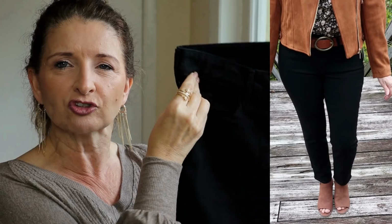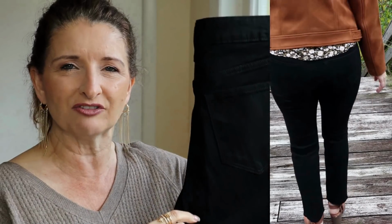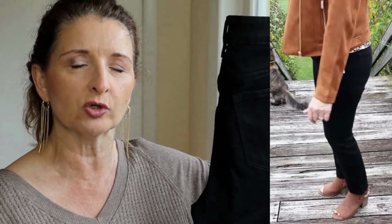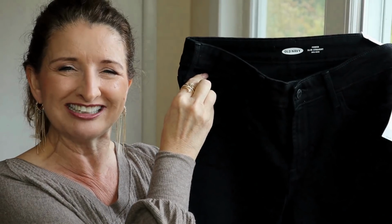These have that same stretch as the other pair, very comfortable. Both are a classic 5-pocket style. With the black ones, I did not cuff them. I tried it cuffed and I didn't like the way it looked. But the length on these, and again, these are a 6 short, was perfection. I liked these just as much with a contrast colored bootie as I did with a black boot. I cannot say enough for these jeans from Old Navy. Let's look at the next pair.